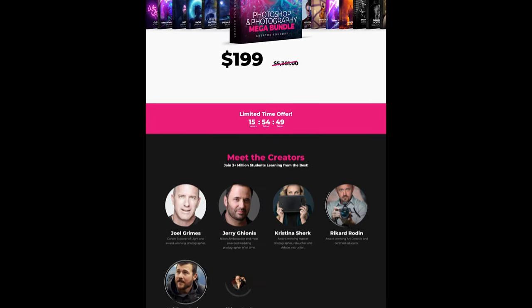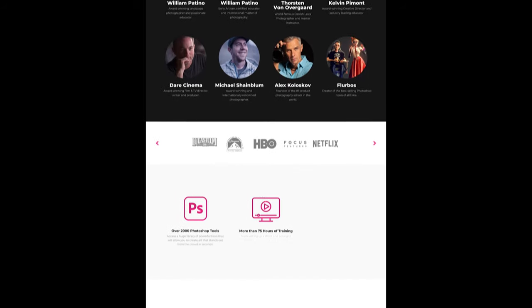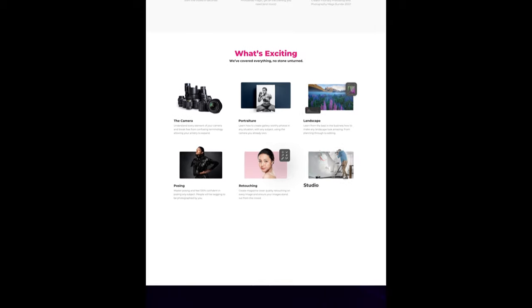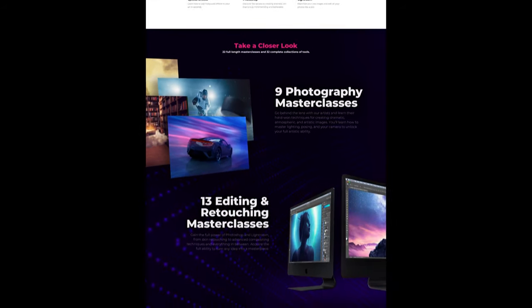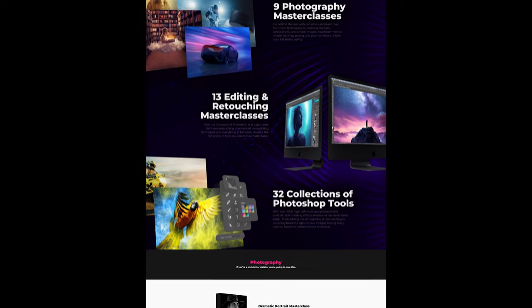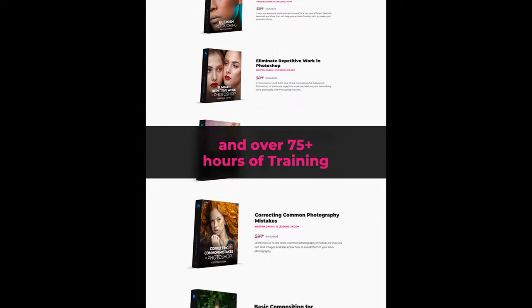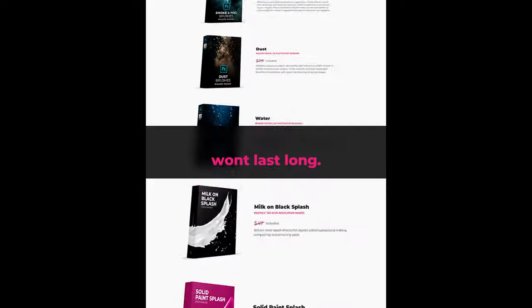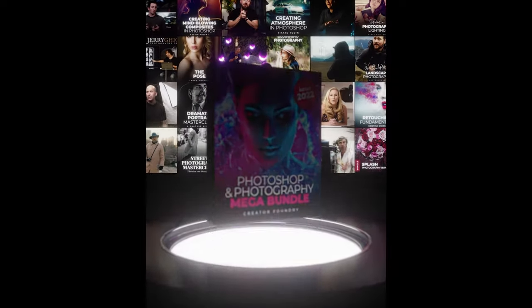With training and tools from 12 of the top artists in the photography and Photoshop fields, this bundle has more than 2,000 tools, 75 hours of training, and all of it is being offered for a very limited time at a huge discount. The bundle runs the gamut for the entire photo to composite workflow. You'll learn about cameras, lighting, composition, photography, Lightroom development, retouching, compositing, and advanced Photoshop special effects. And you'll be learning it from excellent teachers who are at the top of their respective fields.